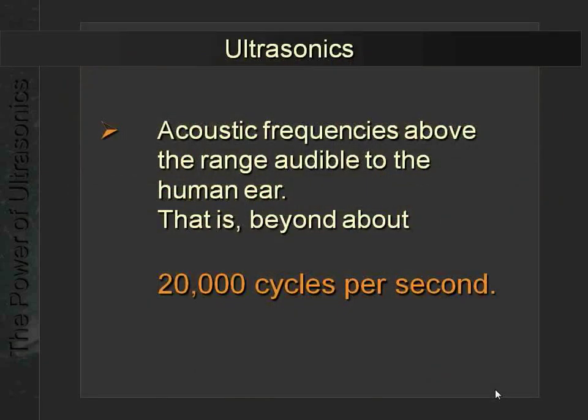When we talk about ultrasonics, it is what you cannot hear. So that is above 20,000 cycles per second. Some animals, dogs and whales and bats, can hear sounds above this range, but this is what we can hear as a human being. Please understand that when we talk about ultrasonics, we're talking about sound waves. So it's the energy of a sound wave we're using to clean the tooth surface, and the energy needs to be transmitted from the tip to the tooth surface.